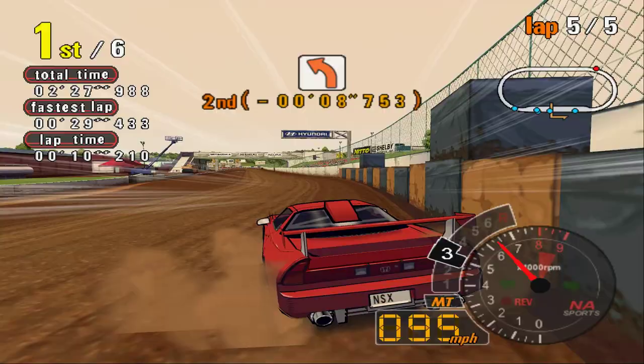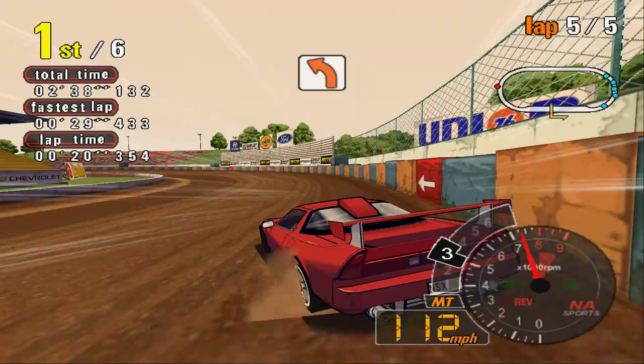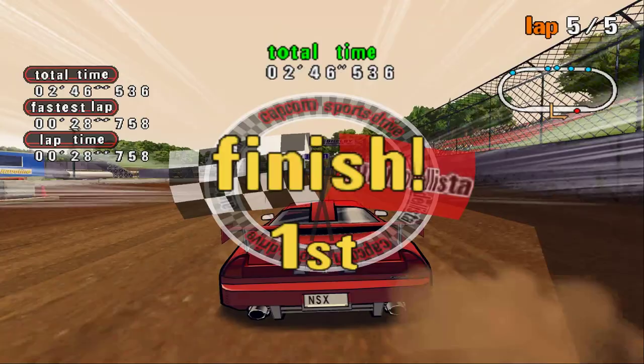That's it, is this it? One more turn. No, I'm gonna spin out again. No, I'm not. Whew. That'll do. Right, we've got that out of the way, that's terrible. Let's just forget this race ever happened.